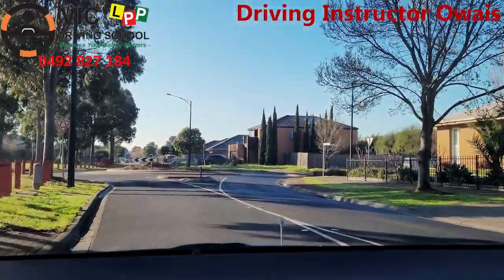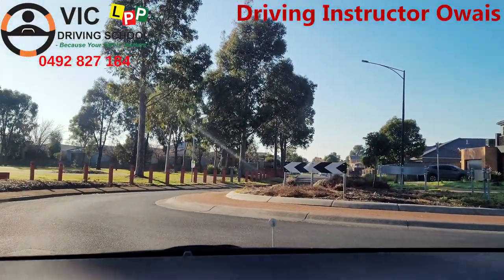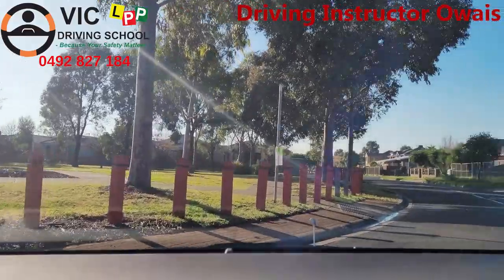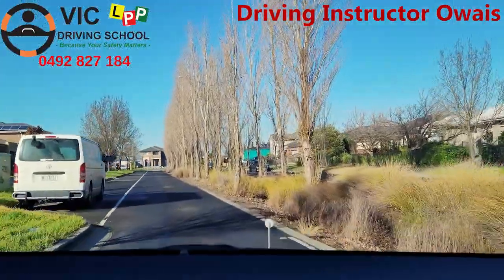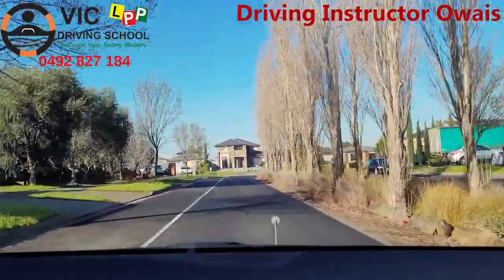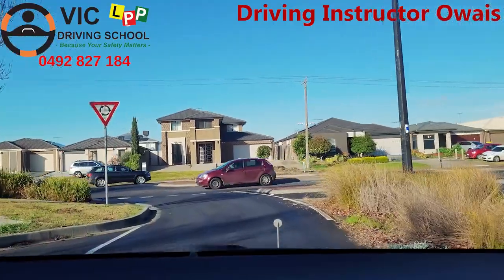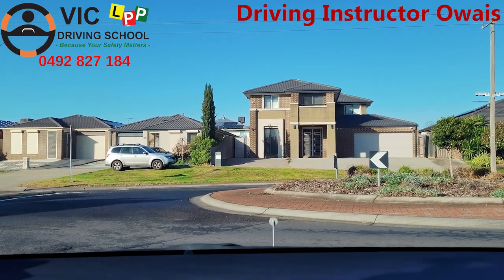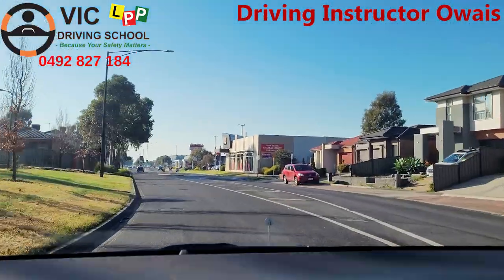At the roundabout, turn right, please. Perfect. At the next roundabout, turn left. All good? Go. Again, I'm telling you that we should be more towards the left side while turning left, okay? It is a lateral position.